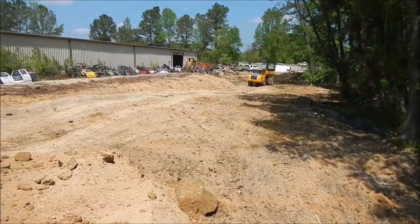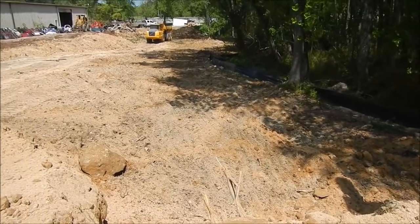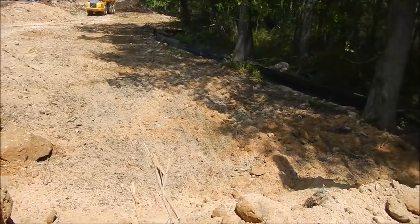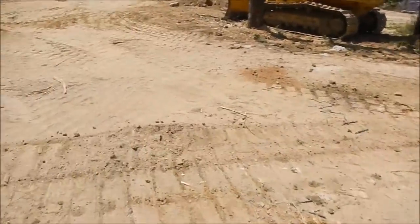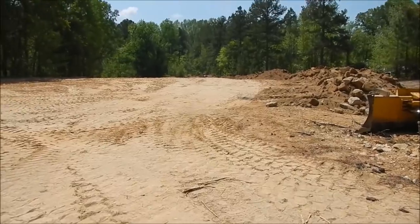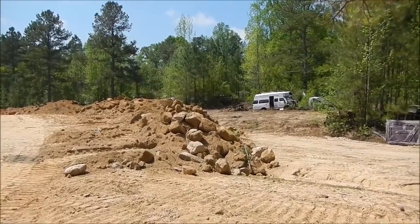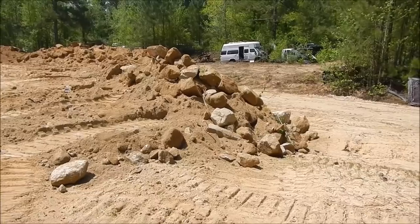So here we are into day 3 on dirt moving. Just after lunchtime, we've probably gotten out 4,500 yards. I'd say got that cut out all the way to the haul truck. And the dump area is filling up. This has been some extremely nasty stuff to load, as you can tell by the boulders. That is some hard digging right there.